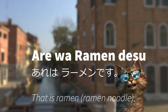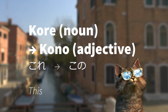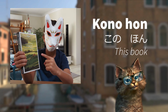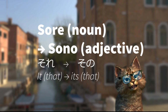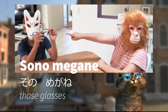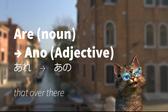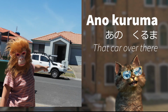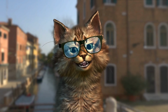あれはラーメンです。When you want to use これ as an adjective, it becomes この。For example, この本、このバナナ。When それ becomes adjective, it becomes その。For example, そのメガネ、その携帯。When あれ becomes adjective, it becomes あの。For example, あの車、あの家。That's all for today's lesson.